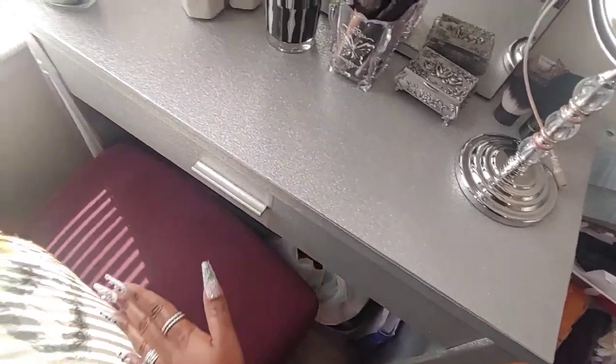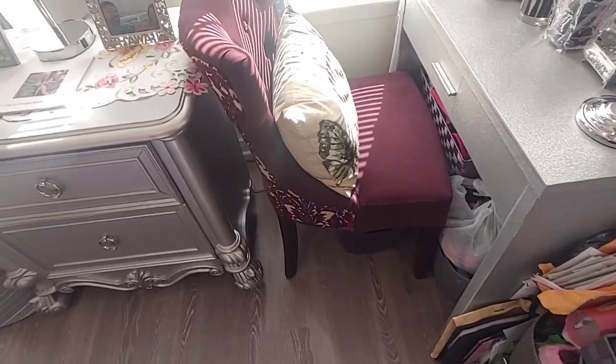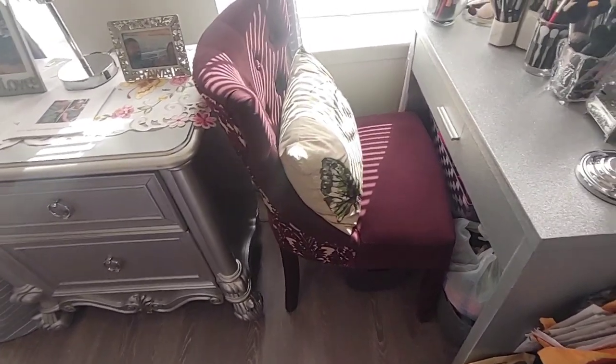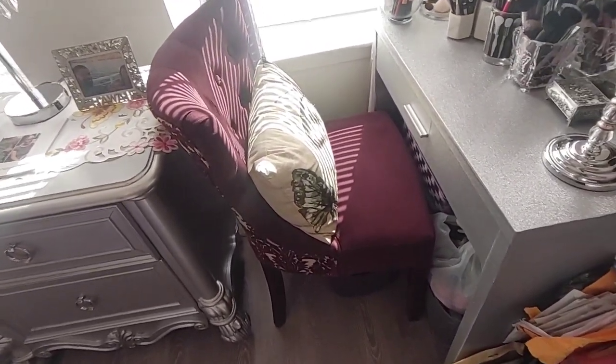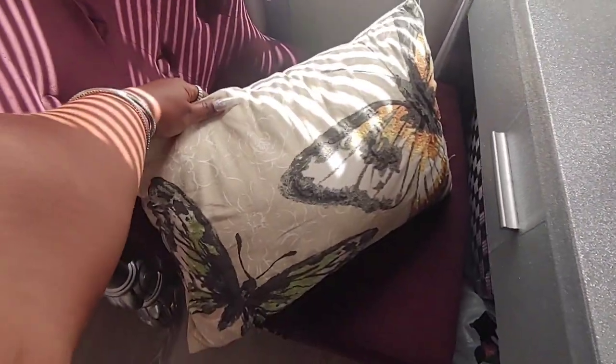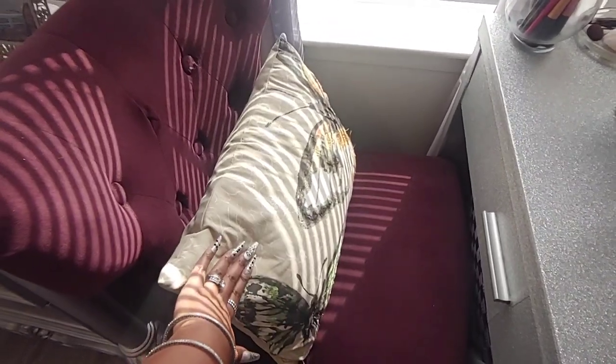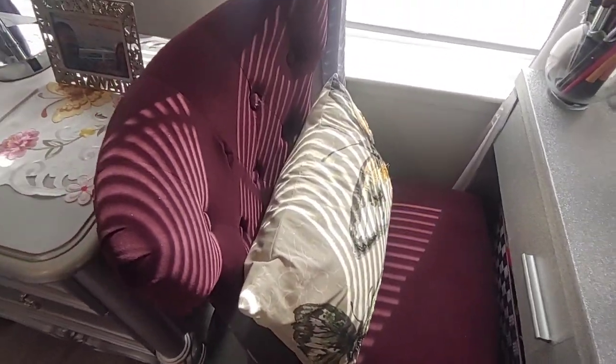So now this chair is the vanity, almost 10 years old. It used to be in my old living room. It came from Pier 1. Pier 1 is closed, no longer open for business. I got this pillow, butterfly pillow, a long time ago. This whole set used to be in my old living room. So I got this from Walmart a long time ago.